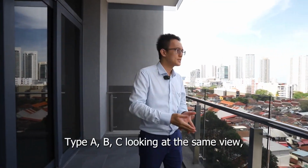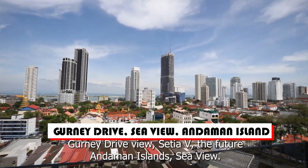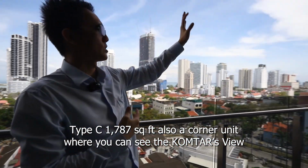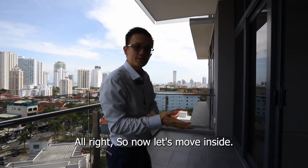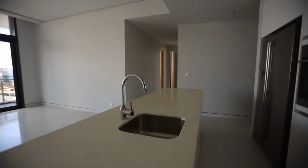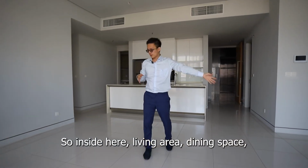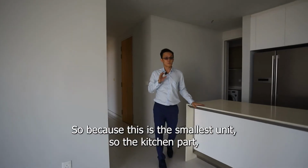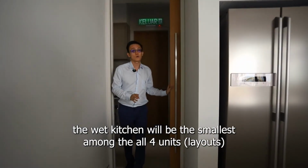Type A, B, C, looking at the same view, gonna drive you to the DRB, the future Andaman Island, sea view. Yep. And also type C, also a corner unit where you can see the Comtar view as well. Alright, so now let's move inside. So inside here, living area, dining space, dry kitchen, wet kitchen. Because this is the smallest unit, the wet kitchen will be the smallest among all four units.